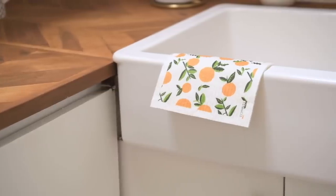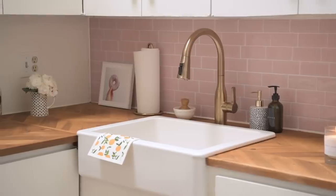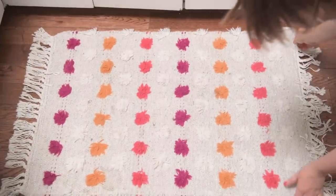I was buying the blue cloths for the longest time and they would smell and just get really gross and I'd have to throw them out. But these, when you're done with them, after 200 washes, you can put in the compost and they will biodegrade, which is amazing. As my final finishing touch, I'm adding a rug by the sink.